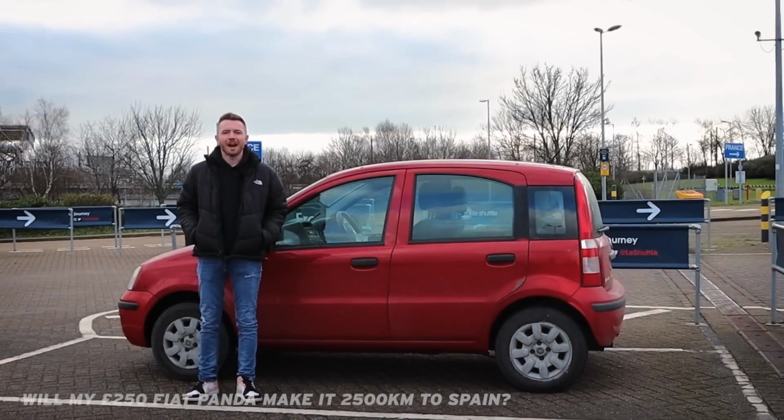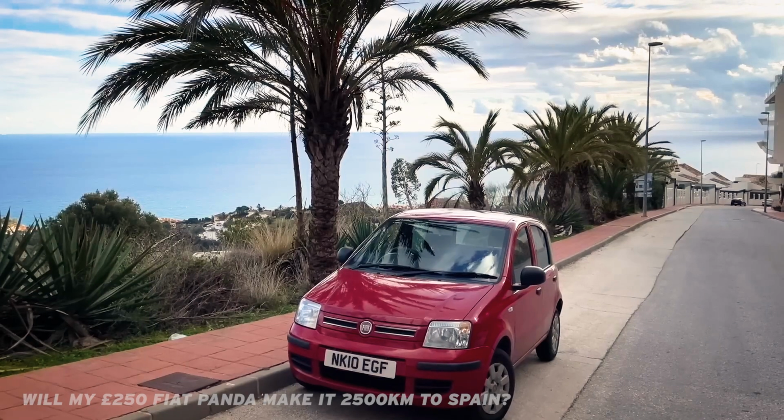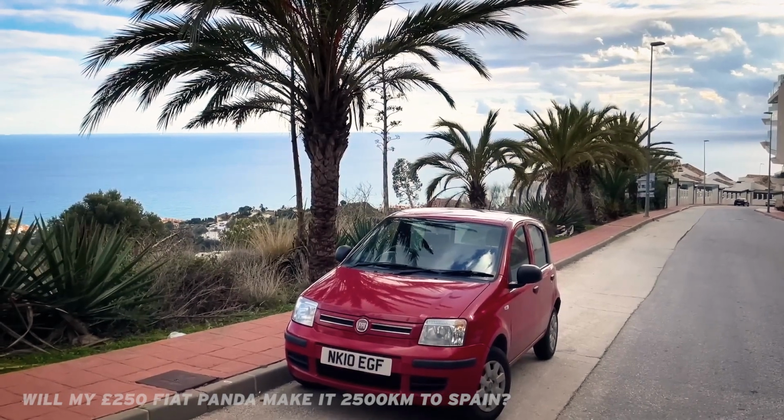Right, a couple of months ago I drove down here in a Fiat Panda that I bought for just £250. I did the journey, it got me here fine, in fact it did about 70 miles per gallon. But about 2 hours outside of Malaga, the engine light came on and it started to cough and splutter a little bit. Anyway, I got here, but many of you asked me what happened with the Panda. So today, I thought I'd show you. Let's go and have a look, shall we?